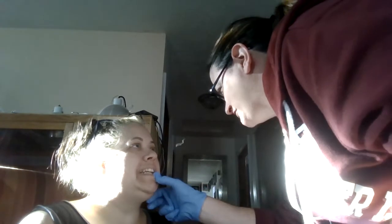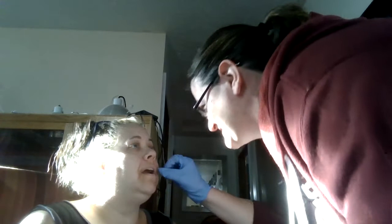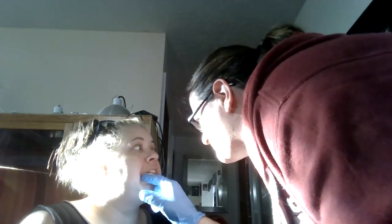And then everyone's favorite part, the mouth. With this, I'll be using just a regular gauze and a tongue depressor. I'm going to have you open. First, I'm going to have you smile, and I can look at your teeth. Her lips are moist. They're not dry, cracked, no lesions, no sign of trauma. We're going to look at the teeth. No problems there. Can you stick out your tongue for me? Can you move it to the side? Okay.